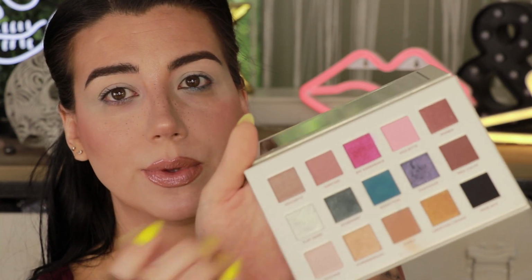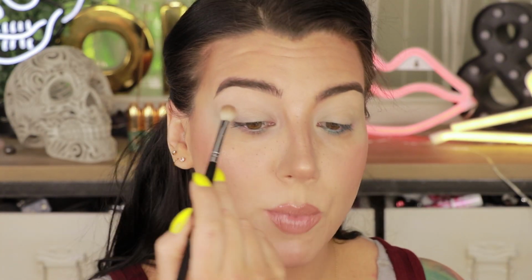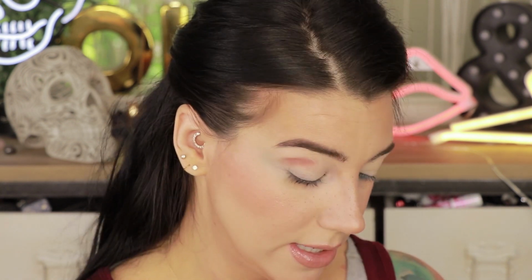So to start, I'm gonna go with the shade Contigo. And again, I'm starting on a Morphe M433 brush, and I'm just gonna use that to start defining my crease. I'm bringing it up a little bit higher than my natural crease. You guys may notice that I do that pretty often.